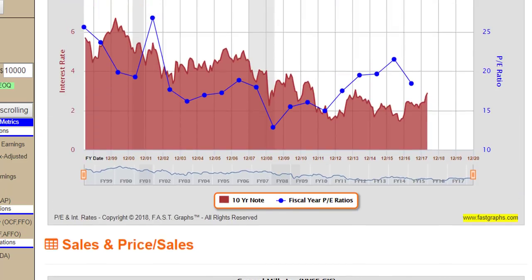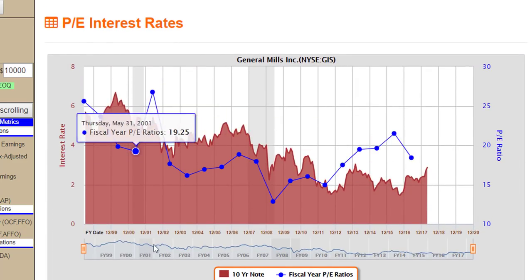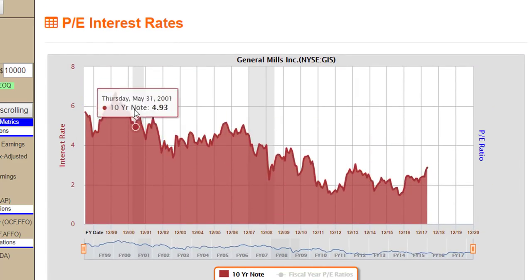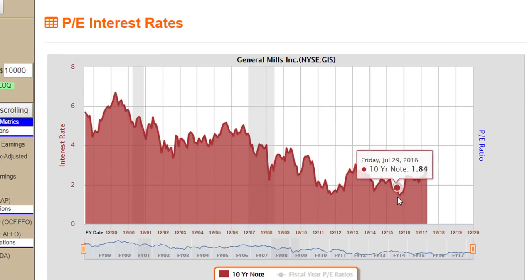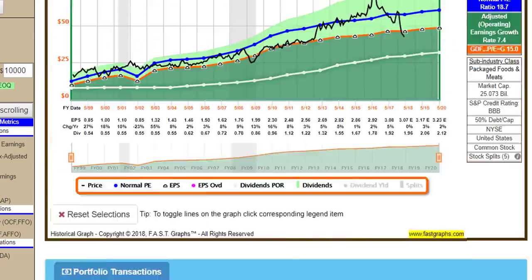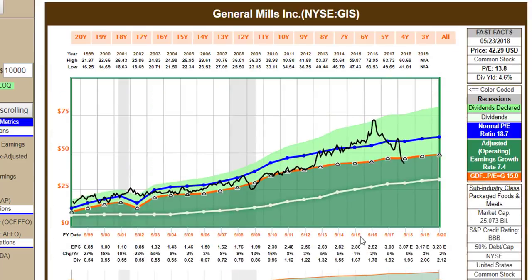We had these very high valuations. Now, some of that can be attributed to the fact that interest rates have fallen. This is our PE interest rate graph, and you can see that in February of 2000, the 10-year Treasury was yielding 6.68, and it's now yielding close to 3. But we also had periods where it got down to like a 1.5% rate in 2016. That made bonds less competitive with stocks, which might partially explain this high valuation. But regardless, I would argue that the stock was never worth this kind of valuation, and now we're seeing that reversion to the mean finally occurring.